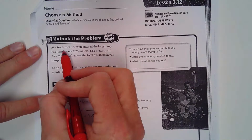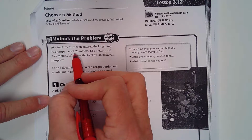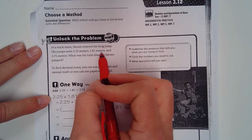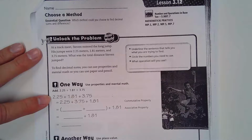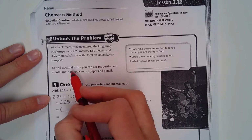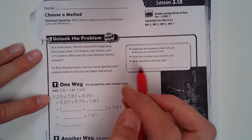At the track meet, Stephen entered the long jump. His jumps were 2.25 meters, 1.81 meters, and 3.75 meters. What was the total distance Stephen jumped? It says to find decimal sums. You can use properties and mental math, or you can use paper and pencil.